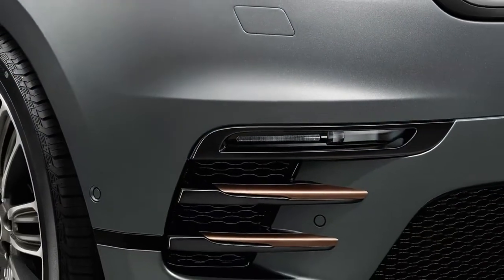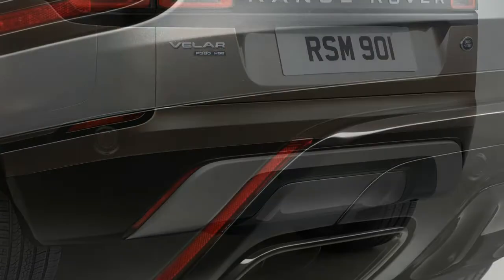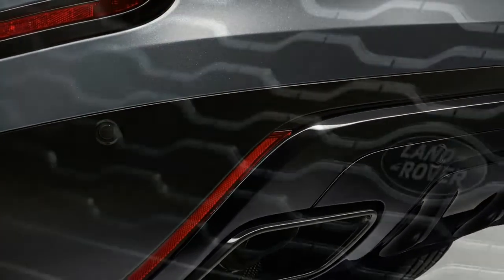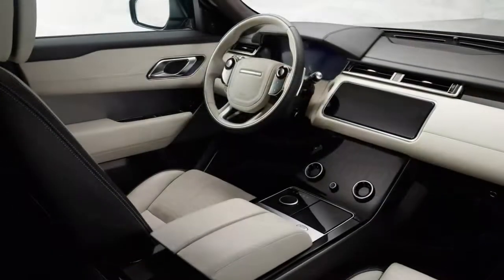What's more, many of these functions are controlled through the Touch Pro Duo infotainment system, which manages the remarkable feat of looking astonishingly good while still proving user-friendly, intuitive and minimalist. Behind the wheel.